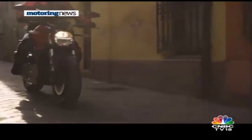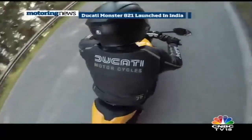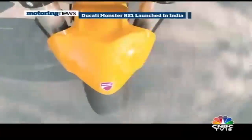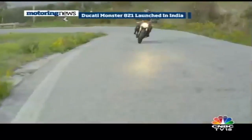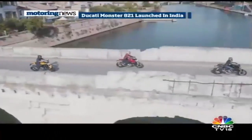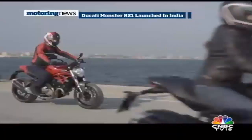In a first of its kind launch, Ducati India has brought in the 2018 Monster 821 via Twitter at 9.51 lakh rupees ex-showroom. This motorcycle now meets the BS6 emission norms and gets a host of new accessories and features that will leave enthusiasts quite satiated.